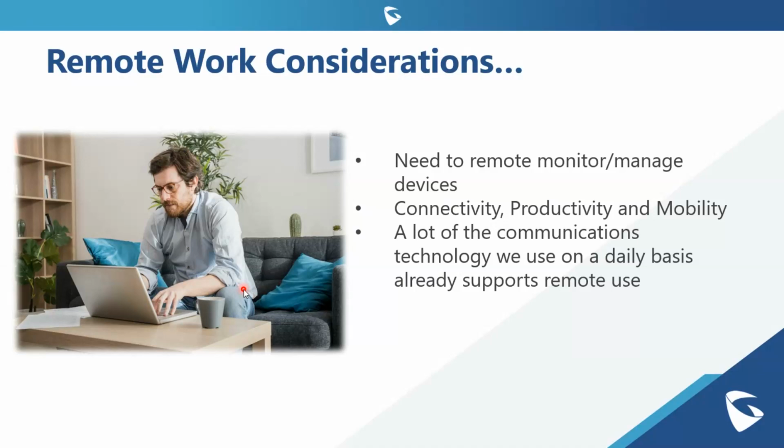Another point is the convenience. If you have access remotely to your devices, you can manage them remotely. You'll still be able to communicate, which means it could improve your productivity, connectivity, and mobility. Actually, a lot of communications technology we use on a daily basis already supports remote use, but even the basic models of IP phones of Grandstream, we can enable the remote extensions for that. But some don't know how it's done. So later, Christian will show you how to enable the remote extensions.